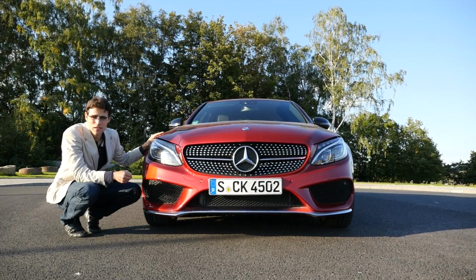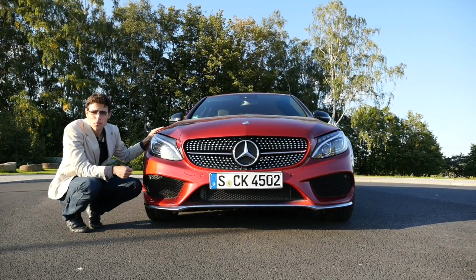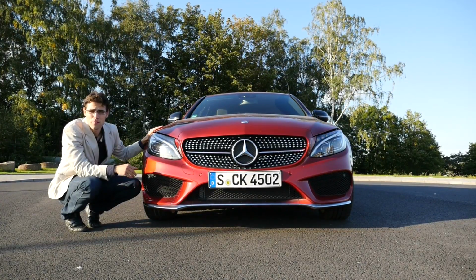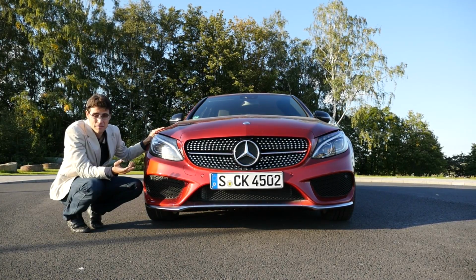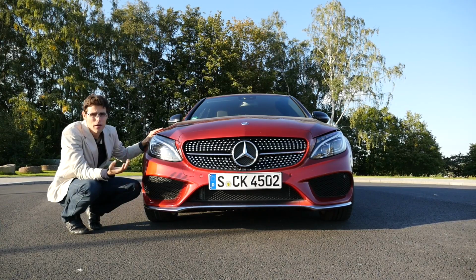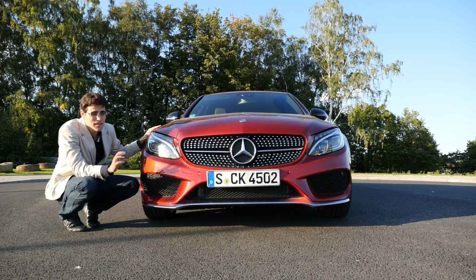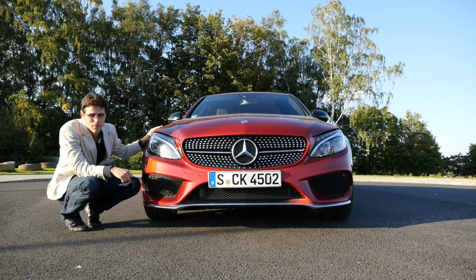Taking the normal C-Class, for example, normal price in Germany starts at 32,000 euros. Here the C450 AMG with the V6, we're soon going to show you what's beneath the hood, is at 60,000 euros. And well, that's kind of double the price, so really a price difference. However, it's 20,000 euros cheaper than the top AMG model. So you do save some money, and well, what do you lose? We're going to find out about the driving experience.